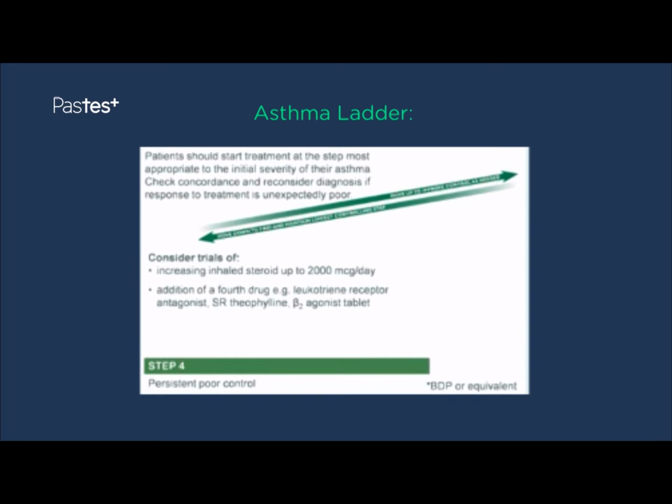Apart from this, the other thing you can try is addition of some oral medication if that's not already been tried in step 3. So again, leukotriene receptor antagonist, sustained release theophylline, and very rarely beta-2 agonist tablets, which we don't really like to use very often.